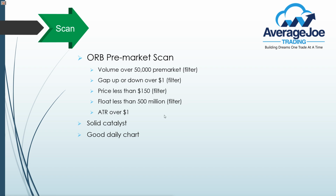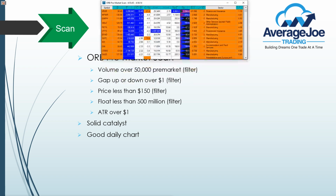All right, so, and we went over this last week. This is my scan. The stocks that we trade, they have to hit my ORB scan. And it's looking for volume over 50K pre-market. This is what it looks like. Over 50K pre-market. This is what it's going to come up.